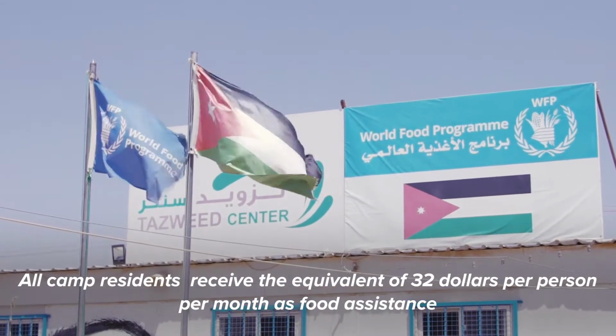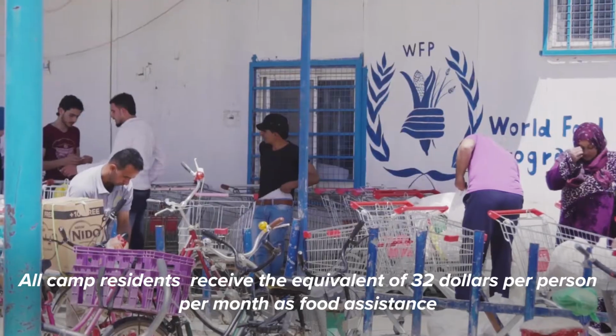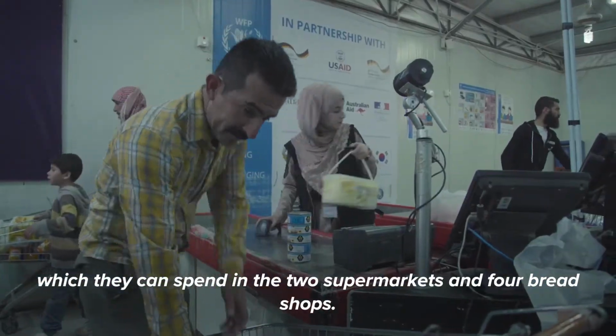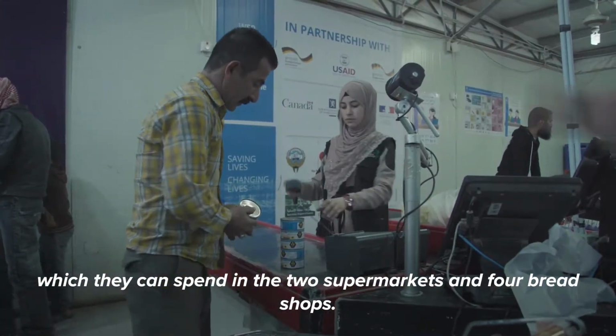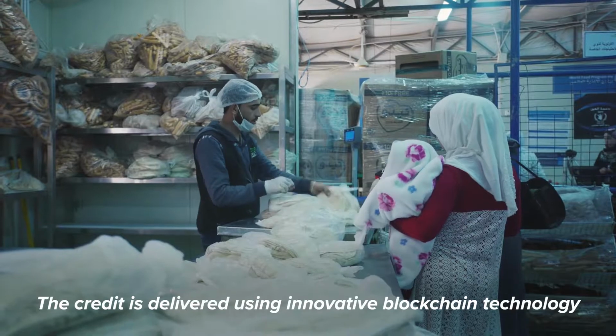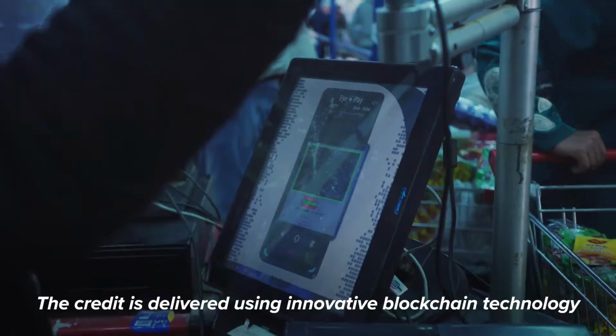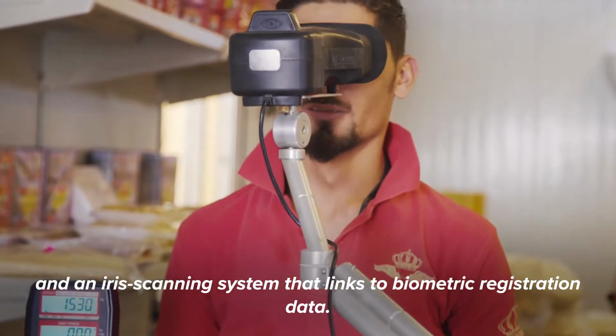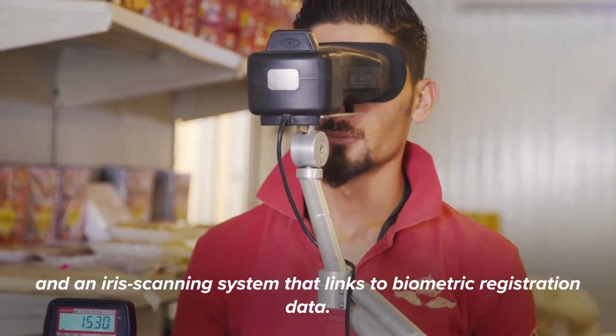All camp residents receive the equivalent of $32 per person per month as food assistance, which they can spend in the 2 supermarkets and 4 bread shops. The credit is delivered using innovative blockchain technology and an iris scanning system that links to biometric registration data.